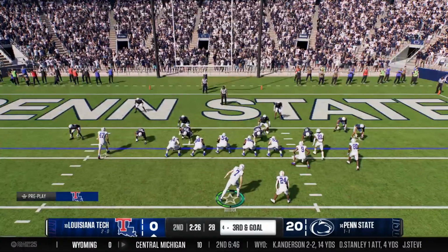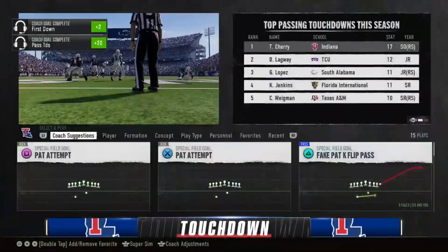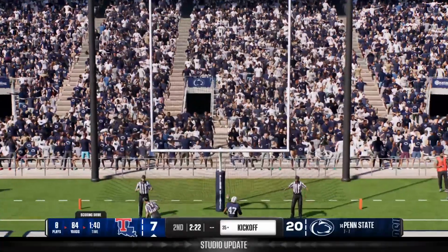Yeah, definitely, because of the slow start, now putting yourself behind the 8 ball. I think this offense is going to have to be aggressive. And he's going to score. Touchdown, Bulldogs! Lining up to add another. And it's up and good.